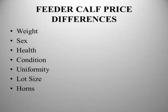Body condition can significantly impact feeder calf prices. Extremes on either end of the scale can result in discounts, either being too thin or too fat. Uniformity is very important. Sorting calves into uniform quality, weight, sex, and breed type typically results in a price premium.